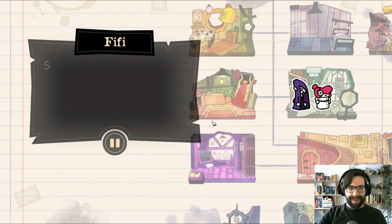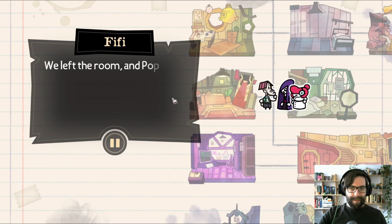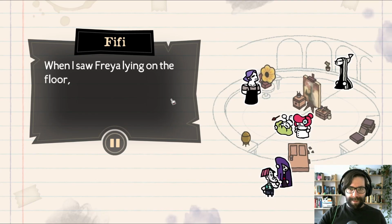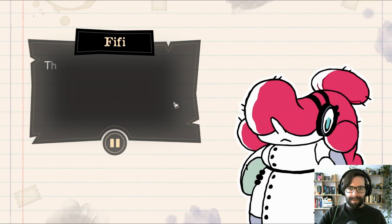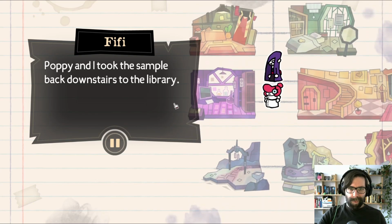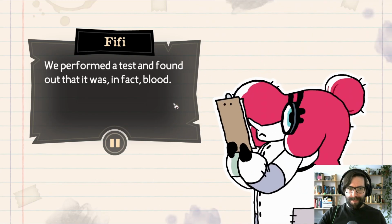In retrospect, not a nice thing to do. She insisted that we go up to the tower. We left the room, and Poppy's father was waiting outside. He followed us upstairs. When I saw Freya lying on the floor, I was completely and utterly devastated. Then, I took a sample of the red paint on the unfinished painting. Poppy and I took the sample back downstairs to the library. We performed a test and found out that it was, in fact, blood.